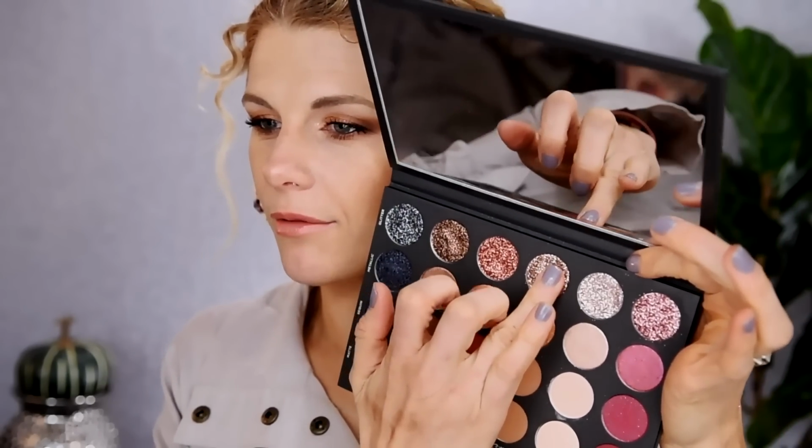This is the Sweet Talk palette by ColourPop. You can definitely feel a difference. This one's drier. It's a little bit more kind of flaky where it kind of falls around. Whereas let's go in with this middle shade right here. This one has a little bit more of like a wet feeling to it.